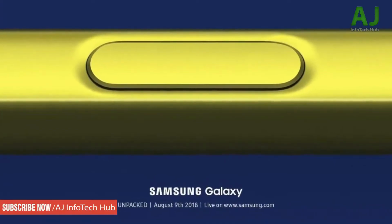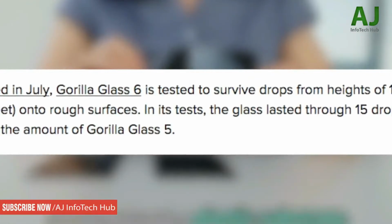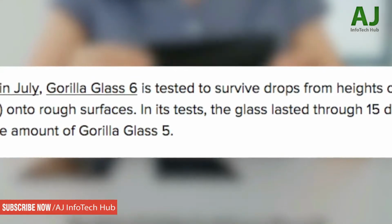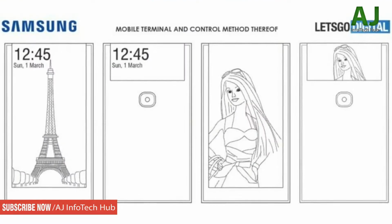This time the S Pen is getting improvements, and it's actually looking much stronger than the newly announced Gorilla Glass 6, which was tested about 15 times for 1 meter height onto a rough surface, which is double the amount of drops for last year's Gorilla Glass 5. Leave me your thoughts about this in the comments below.